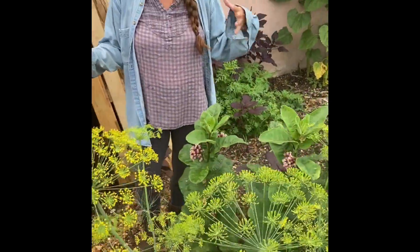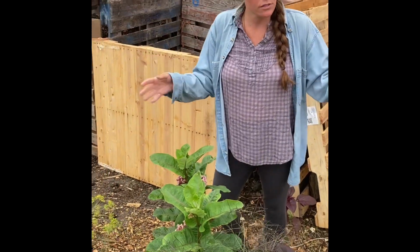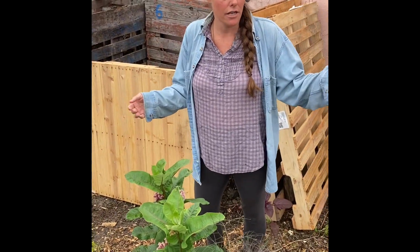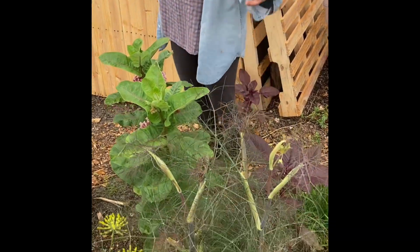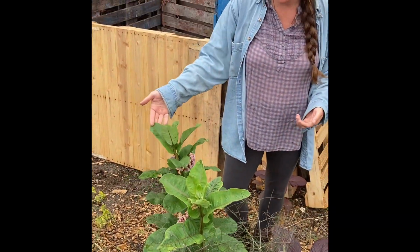This bed is an example of how we incorporate lots of different things into our gardening. We don't just do vegetable crops, we don't just do flowers, we incorporate herbs and perennials. So this is one of our herb beds. It has a lot of perennials in it. We've got some fennel growing here. This is milkweed. It's not for people, it's for the insects. We're trying to support the monarchs.